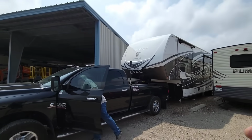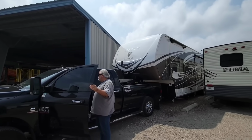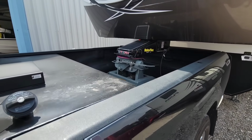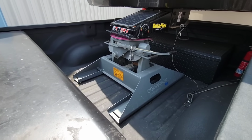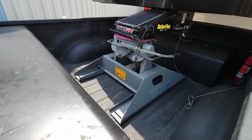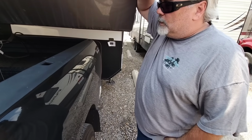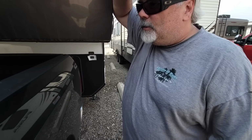All right, guys, we are here with the Vanleigh Beacon. It's about to go home. But in front of me, I got Trevor. Trevor, I noticed you're using a very familiar hitch back here. Yep. That's the B&W Companion, and this is not for the puck system, so you got it on the gooseneck ball. How do you like it? Love it. Love it. Stable.